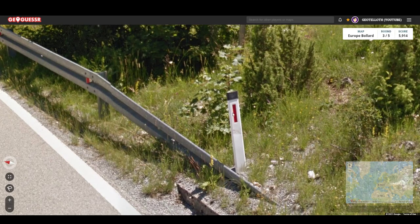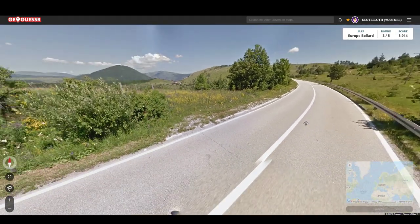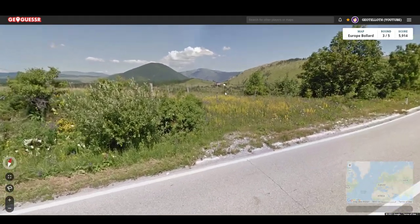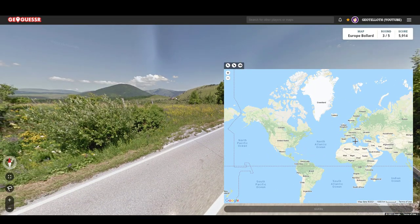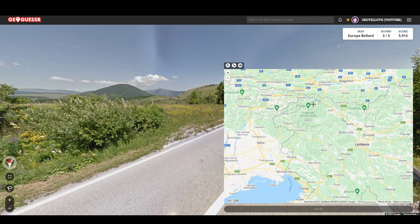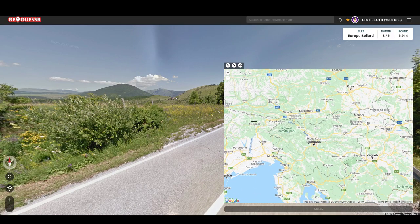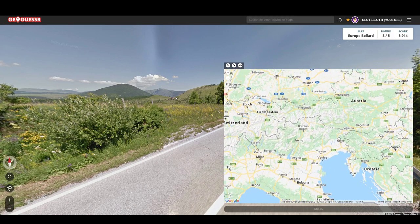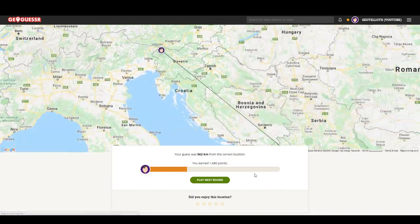Right, so there's the white post with the black top and the red rectangle that we said was in Montenegro or Slovenia. I mean, this to me looks a bit more Slovenian. We look almost like we're on the edge of the... I forget the name of this mountain range. It's not the Alps, it's the... the Dolomites are over here. Maybe it is the edge of the Alps, I don't know. I don't know my mountain ranges too well. Anyways, we're going to go here.